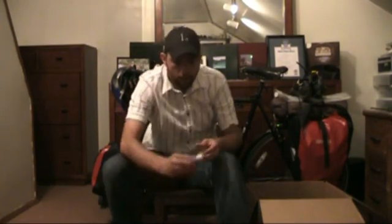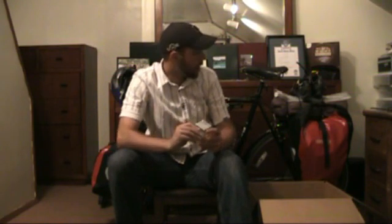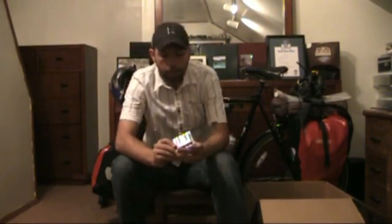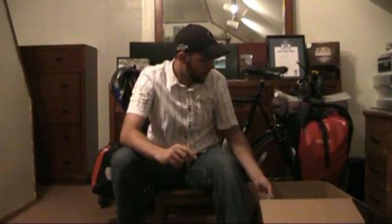Then I have 4 Energizer lithium AA batteries. I use them in my rear light, on the back, and my front light. That's something I really don't want to mess around with, so that's why I buy the nice batteries. They're also a little bit lighter, but I got them at Costco in bulk too.